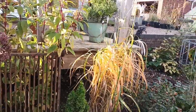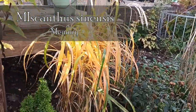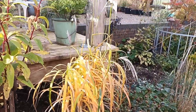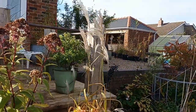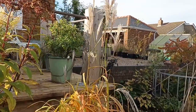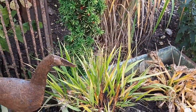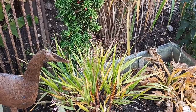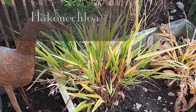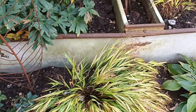So this is Miscanthus sinensis 'Memory', and it is producing all the yellow tones again. And that'll look really effective as we get further into autumn. Those seed heads will fluff up more and produce a really nice look. And just below it, we've got this. We've got Hakonechloa. Now, most Hakonechloas, they can be yellows or whatever, but they all tend to go back to yellow at the end of the season. And they're just starting to show signs on these ones. We've got some browns in there as well, but generally they go yellow, the whole lot of them.